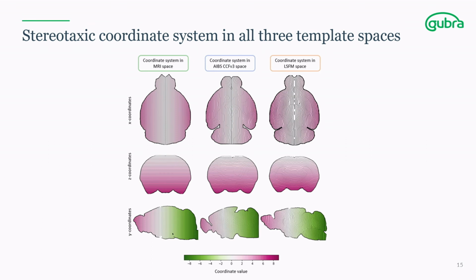And the stripes you see on the image, it's like a contour plot. So basically every stripe you see indicates the same coordinate value. Because the coordinate system was generated in the MRI space, of course the stripes are linear. But if you now look at the Allen atlas, you see that the coordinates start to bend, the contour values. And also in the light sheet space, these coordinates are bent even more, showing that there are deformations actually happening. But now we have in vivo coordinates, because MRI is an in vivo space. We have put them in a light sheet space.